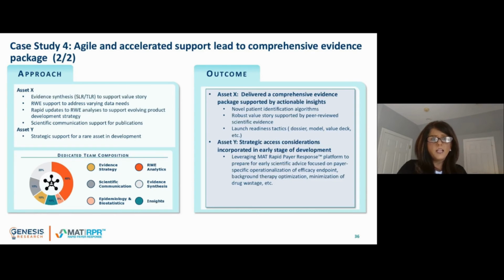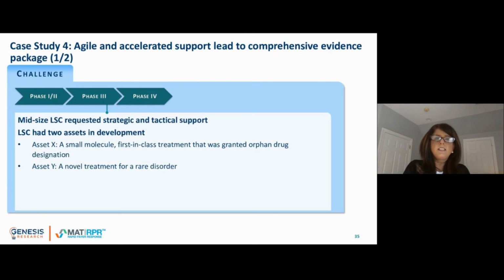Let's move on to the last case study. All right, in this situation, this was a mid-sized life sciences company which was requesting strategic and tactical support. They also had two assets in development. One was a small molecule, first in class, that was granted orphan drug designation. And the second one was a novel treatment for rare disorder. Both of these assets continue to be in phase 3. I'm going to focus for the most part on the first asset, the small molecule asset.